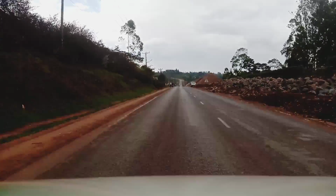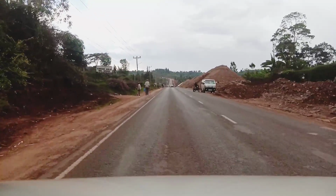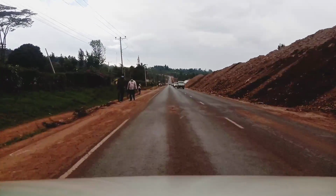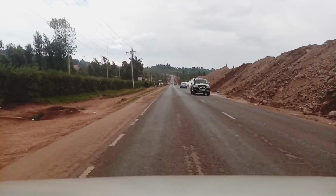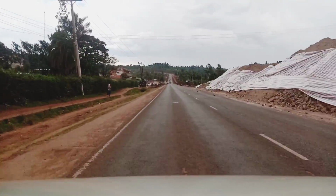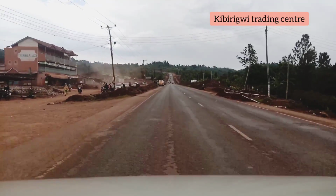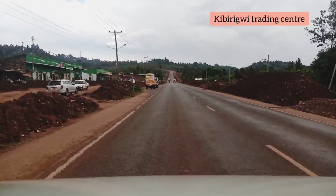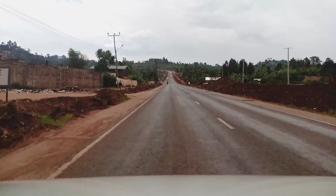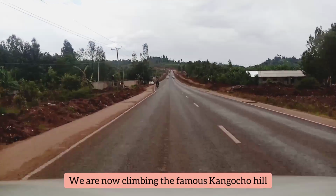Nyeri County plays host to both local and foreign investors in key economic sectors, among them agriculture, food processing, manufacturing, healthcare, finance, and tourism. Agribusiness serves as the main economic activity in the county, with coffee and dairy farming being the major income earners for a lot of farmers within the county. Other subsistence crops grown within the county include tea, potatoes, and cabbages.